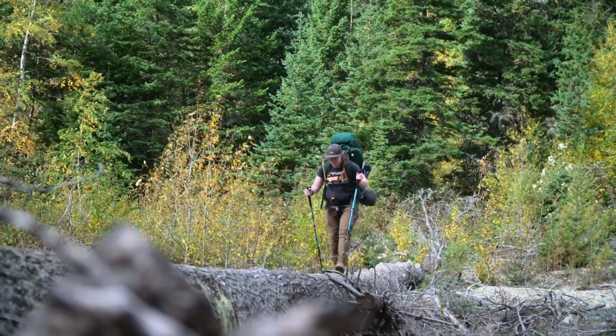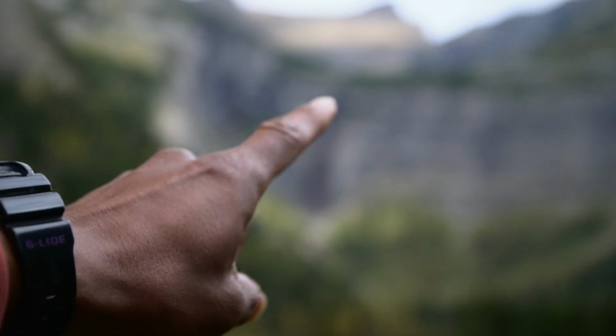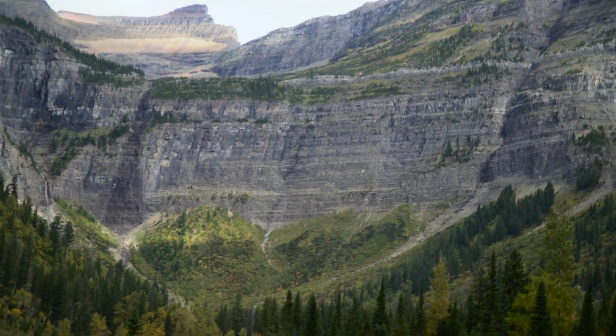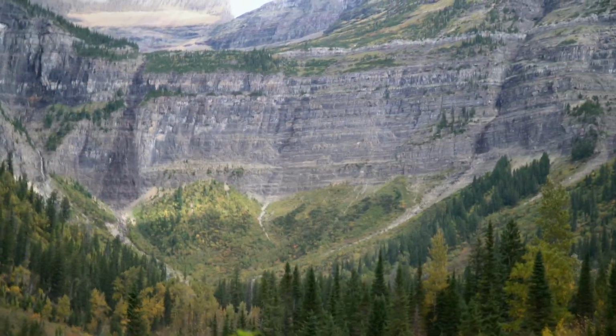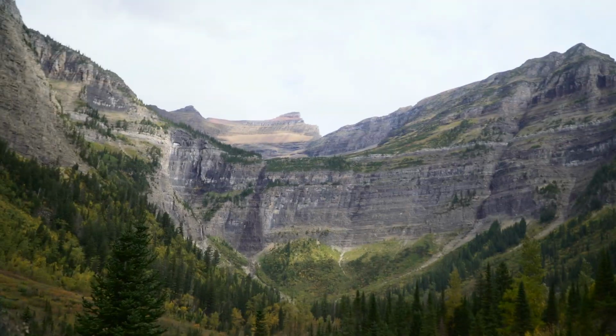Got our first really good look at Hole in the Wall over here. We'll be hiking and camping right up there. Sorry for the focus, but we'll be camping right up at the top of that. There's like a grouse right behind me, humming in the woods. But yeah, really pretty. We gotta hike up all this, come over this pass, and hike over like we were saying earlier.